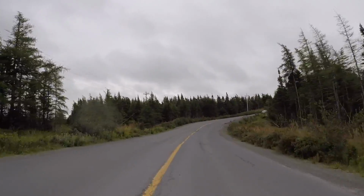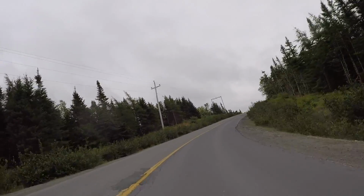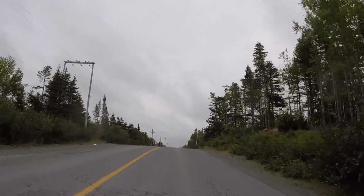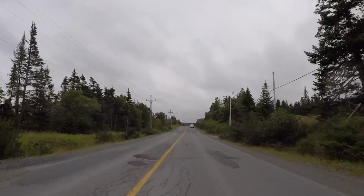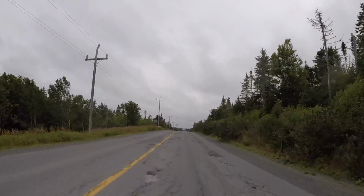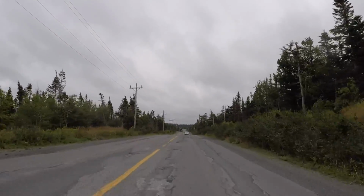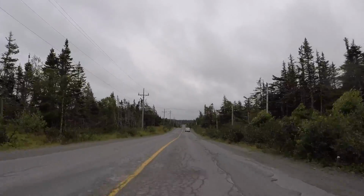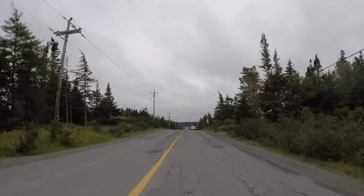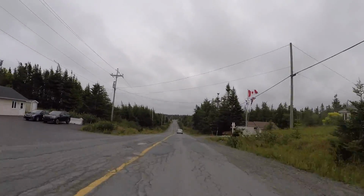So first of all, the research I've done showed the lower GSA and the GS with the low seat being 820 mils. I will say that the GSA, the lower GSA that is now, is actually lower than the GS, I would think by near 20 mils.